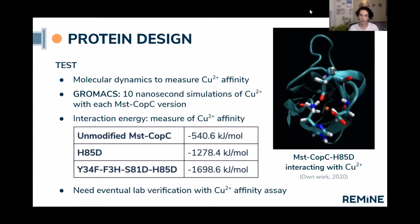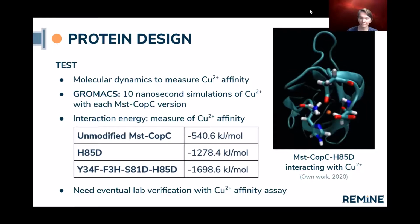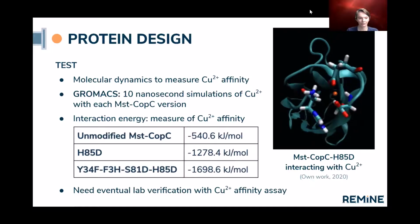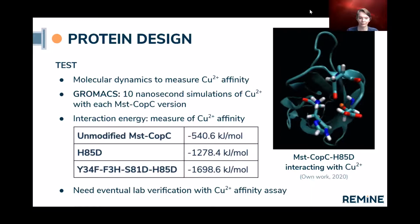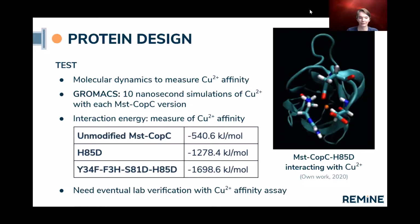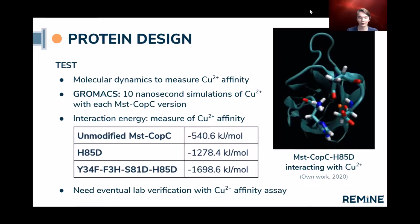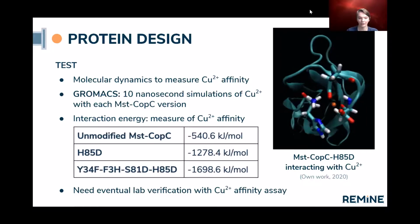The final step in our protein engineering strategy was to apply molecular dynamics in order to test the protein candidates that we've come up with. Molecular dynamics software uses an advanced integration scheme in order to simulate the entire protein copper solvent system at an atomic resolution. An example of MST COP-C mutation H85D interacting with copper is shown on the right, where we can see the copper ion in bronze interacting with the active site.